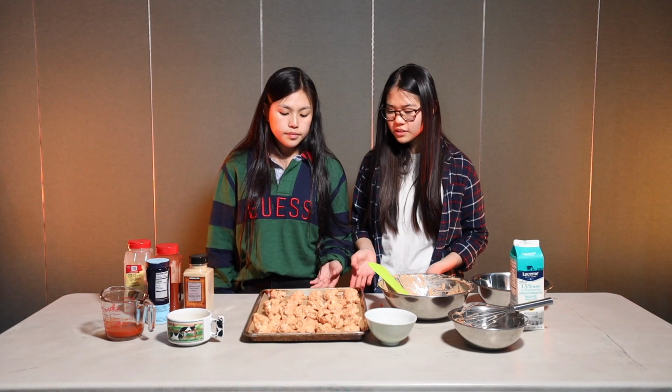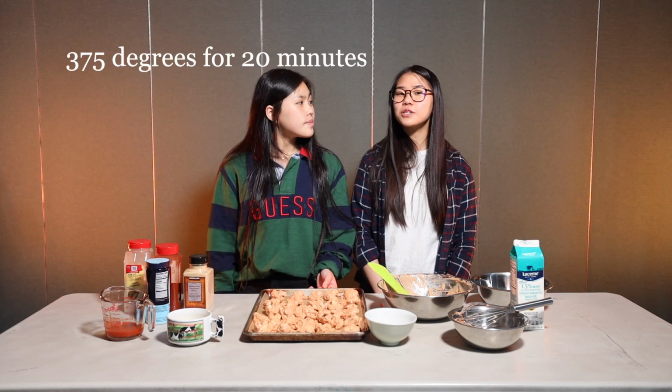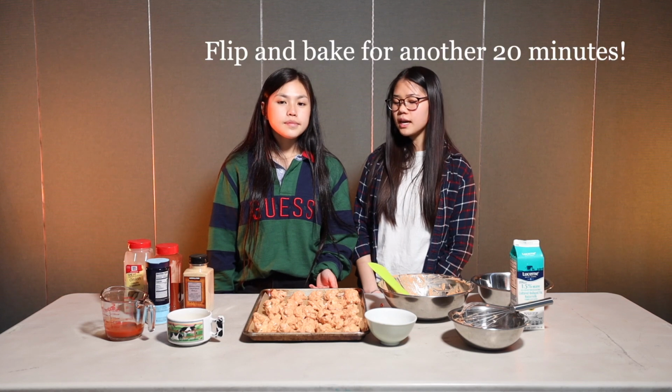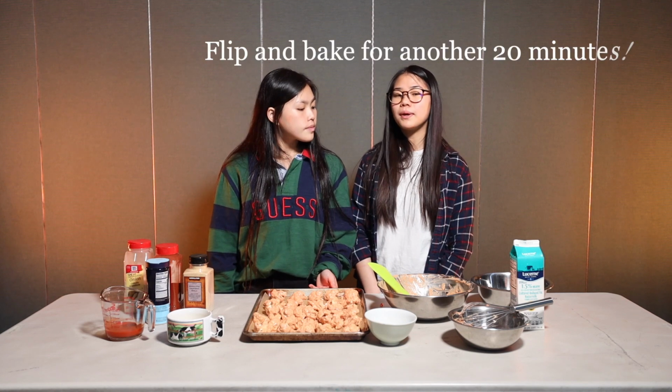Alright, we are all done placing our cauliflower onto our baking sheet, and we are going to pop it in the 375 degree oven for 20 minutes, and then we're going to flip it onto the other side and then bake it for another 20 minutes.